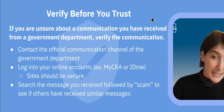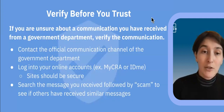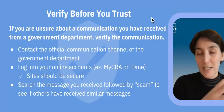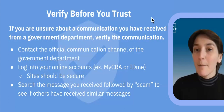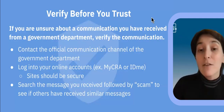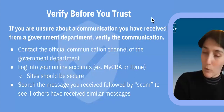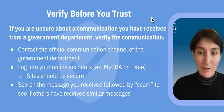I'll log into my CRA account, or your ID.me account if you're in the States, and the site should be secure. See if there's communications in there. I know that, for example, in my CRA account, which is Canada Revenue Agency for those who are American, there's a message portal, right? I don't receive messages from the CRA outside of that portal. There's only messages in my account. That is the only way they communicate with me. So that's how I check it. I log in. They will not email me directly.